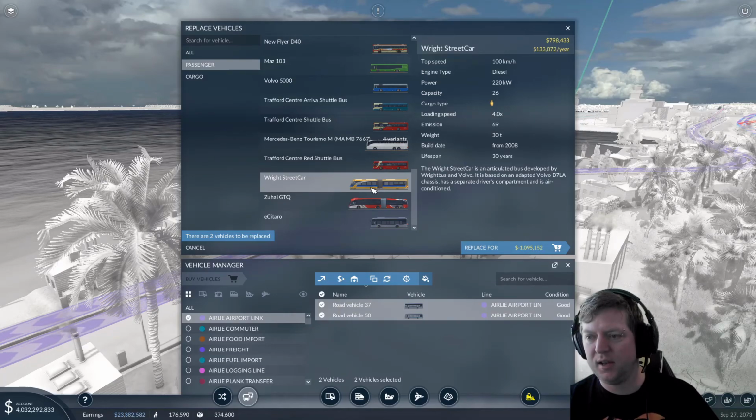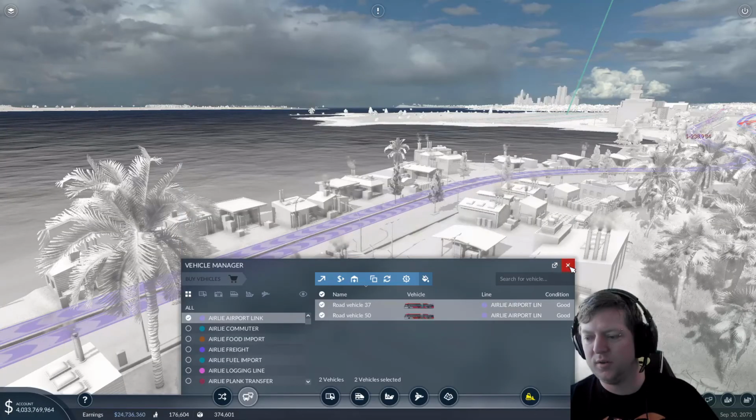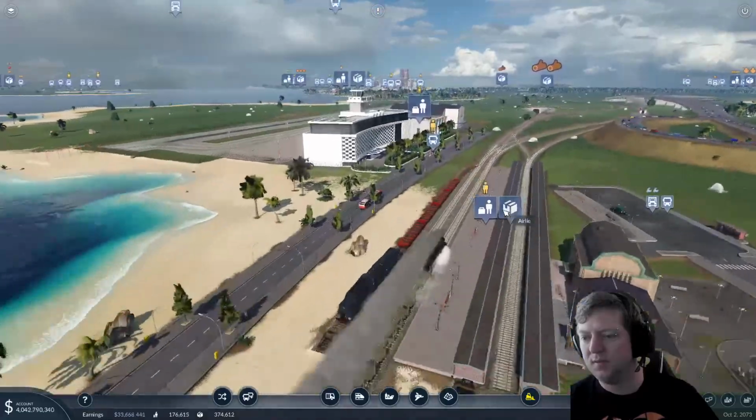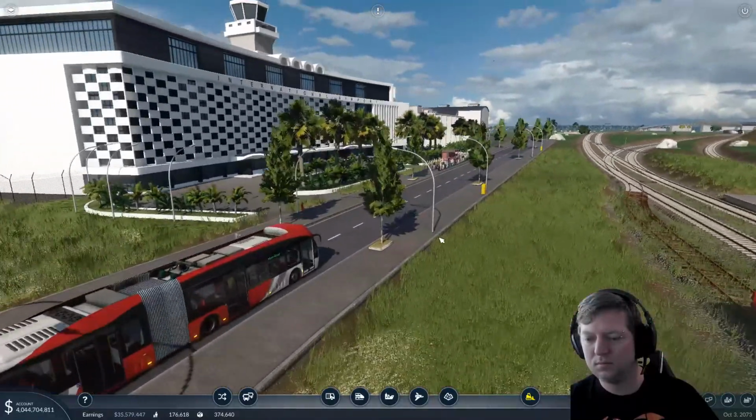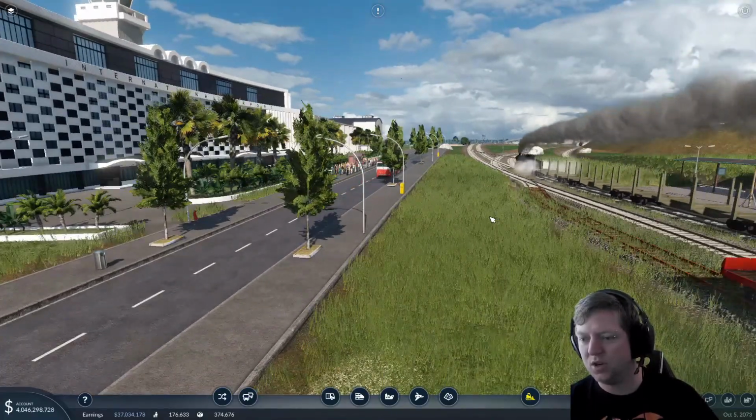The right streetcar does 100, which is a little bit over the top, considering it's never, ever, ever going to get up to that speed. Let's go have a look. Yeah, see, that looks a bit better. There goes another log train.